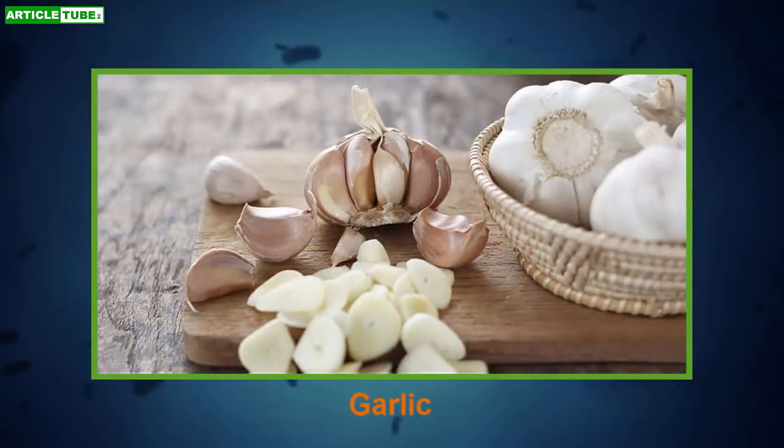Garlic is one of nature's best antibiotics. Since colds often lead to a sinus infection, garlic is an awesome way not only to naturally treat a sinus infection, but to prevent it in the first place.